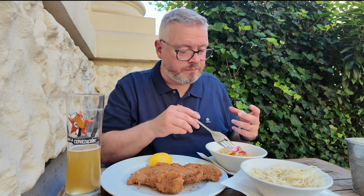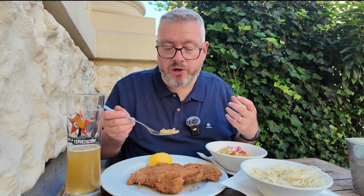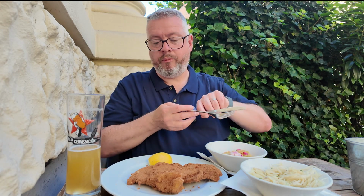It's a waxy potato that's been boiled quite thoroughly, but because it's waxy, it still maintains its kind of texture. I mean, there's little bits of onion, little bits of chive on there to give a little pop of flavour. That is a very nice accompaniment.